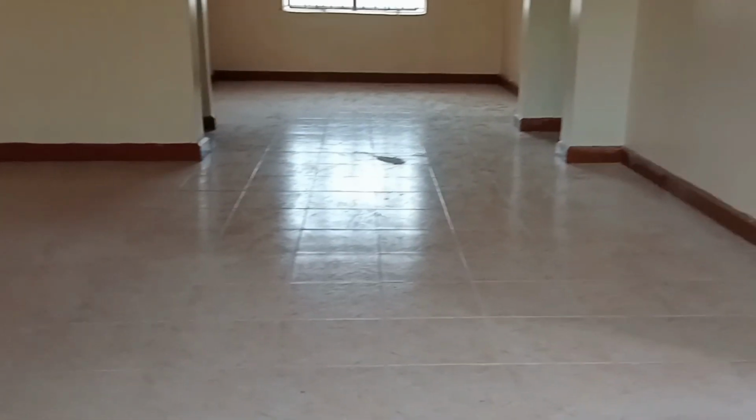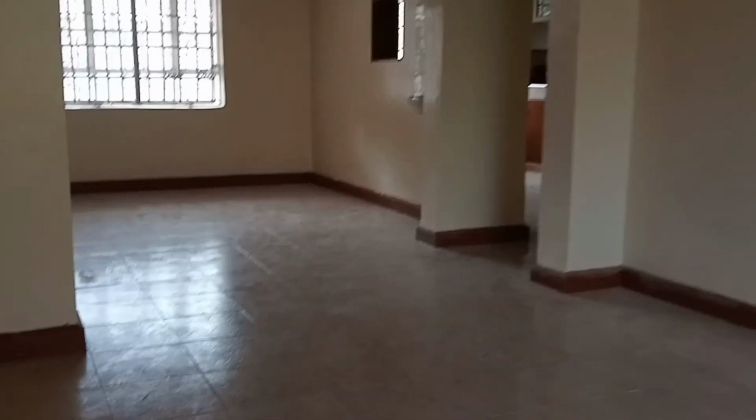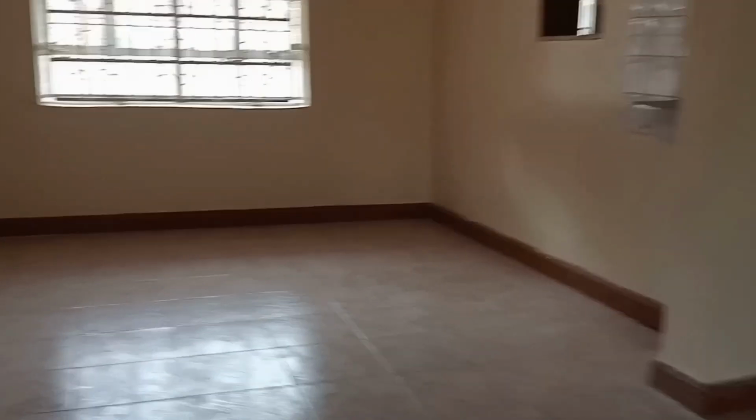So this is the living room, which is, I really loved this house in terms of space. This person was very generous with space. You can see that the living room is very, very spacious, and I love the way he has put these grills. So this means that your security is very tight. So no one can get into the house through the window because the window has extra grills.